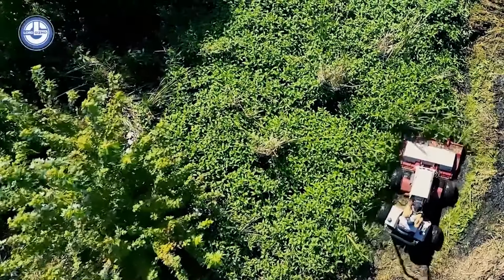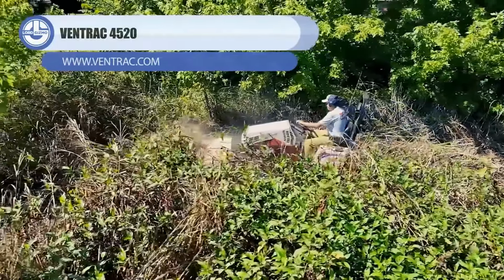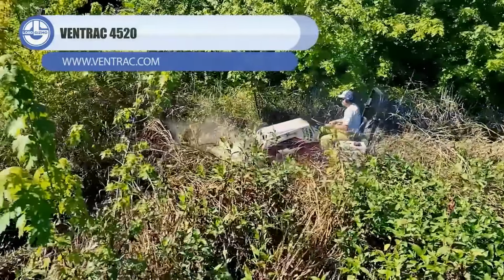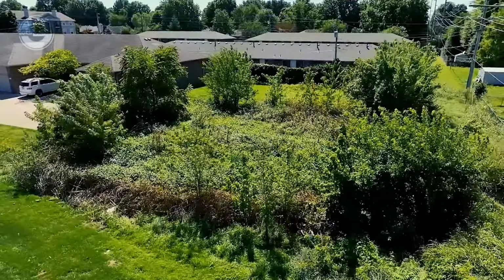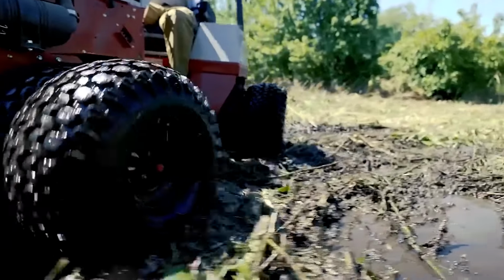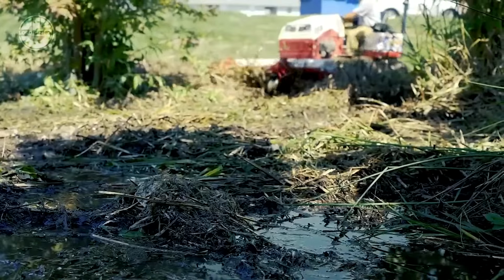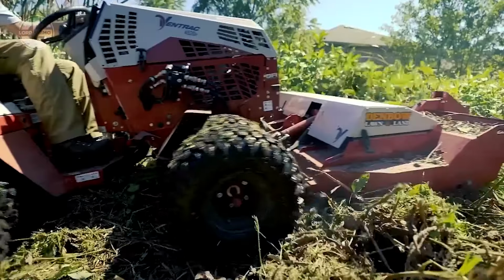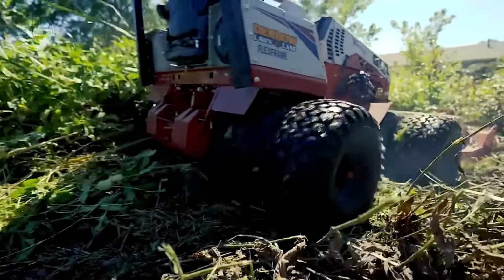The 4520 tractor from VentTrak delivers a special blend of robustness, operator experience, and machine performance. Superior visibility is provided by its front-mounted attachments, while agility is guaranteed by a rotating frame. Balance and stability are ensured by proper weight distribution. For versatility and ground care specialists, VentTrak has emerged as the best option, providing a superb service.